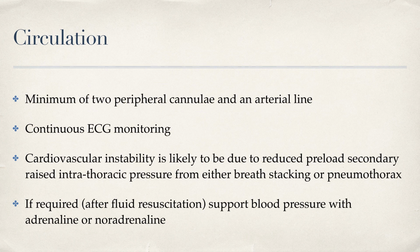Both of these drugs can be given through a peripheral or interosseous line as a dilute solution initially, while central access is being obtained. And the simple way to do this is to make up 1 milligram of either of the drugs in 50 mils of normal saline. And if you run this at a rate of 0.3 times the weight in kilograms, mils an hour, this will work out at 0.1 mics per kilo per minute, which is a reasonable starting place.